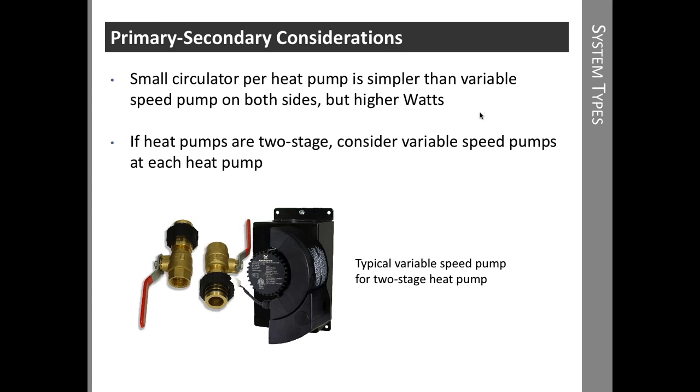We could look at a variable speed pump on the heat pump if we want to increase efficiencies and we don't want to go to two variable speed pumps as central type systems. So we could use this little Magna Geo variable speed pump that could be used at the heat pump. It's nice for two-stage systems because now we can run at a lower flow rate on part load.